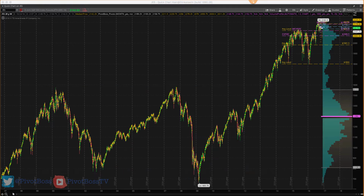So you can see, when you piece this thing together over time, these higher time frame charts are just the same concepts we talk about on the intraday basis.